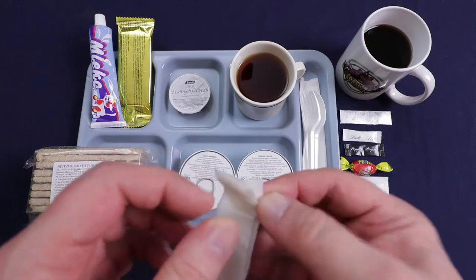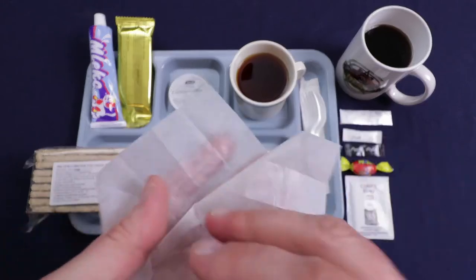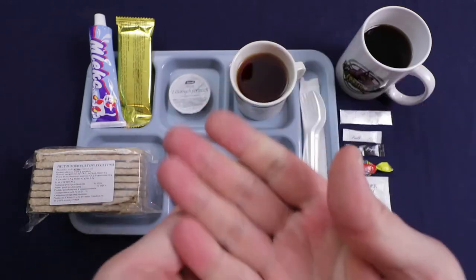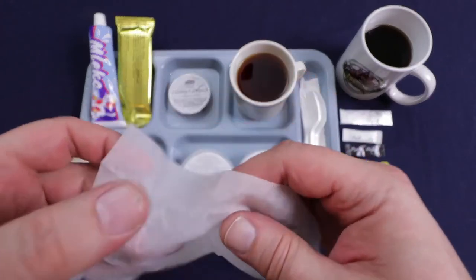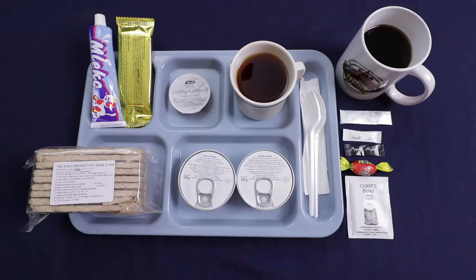For those who have watched a lot of my videos, these are ones I just don't care for. Gonna use it anyway. They just smell like a lemon cleaning product, and they're made of paper. They're pretty weak, but they do the job.